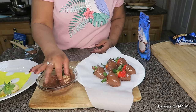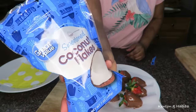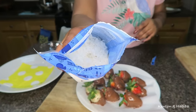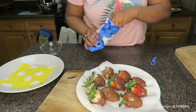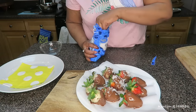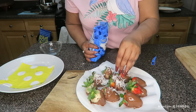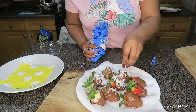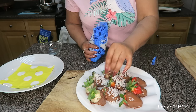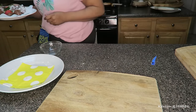Now that I finished dunking the strawberries in the chocolate, I'm gonna go ahead and sprinkle some sweetened coconut flakes on some of them. Not all of them, just some of them, because Kenton really likes coconut and it's a nice kind of contrast. You could get totally creative and drizzle white chocolate on it, or some gold or silver edible flakes or dust.